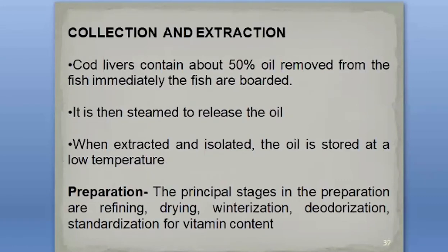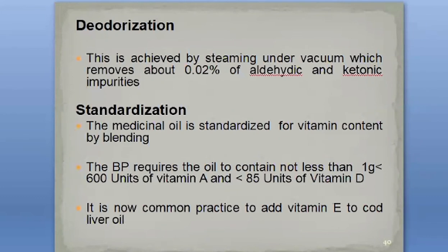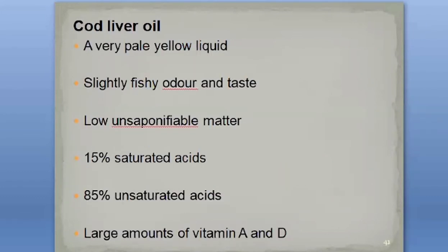Okay, and then yes, I gave a short narration of how you collect and extract cod liver oil. So you can read that, and it's very important for you to know how to do that. So when we look at the physicochemical appearances of this and the concentration of what it has, okay, it has 15% saturated acid, 85% unsaturated acid, and then large amounts of vitamin A and vitamin D precursors. When we say vitamin D, remember that we're talking about precursors, okay? The ones that are going to be used with the vitamin D when it's activated by the UV light.